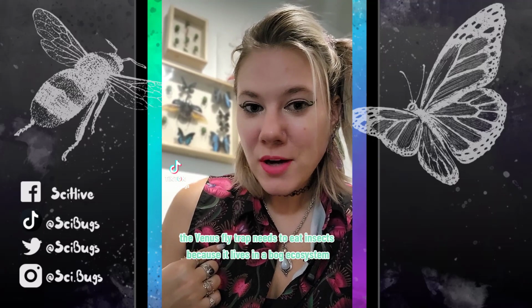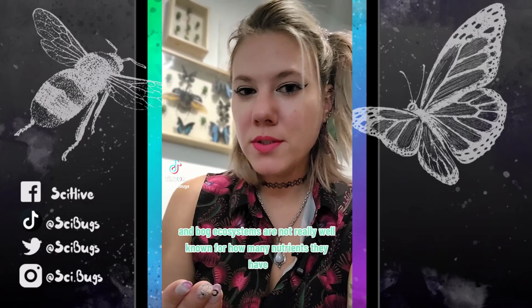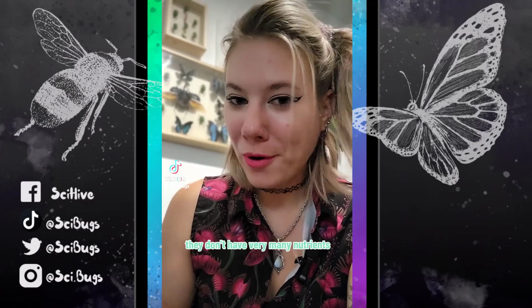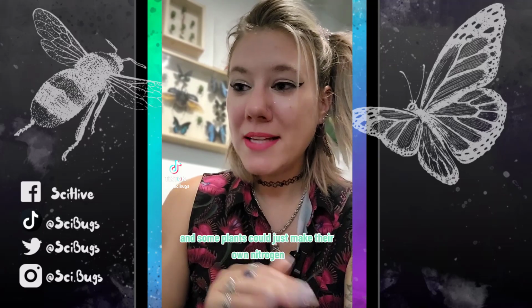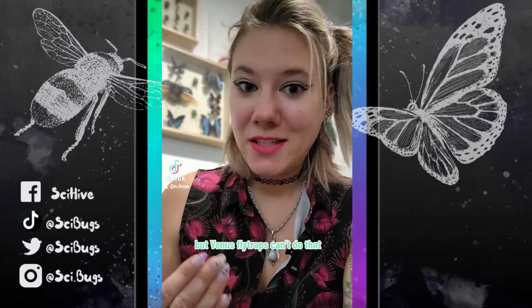The Venus flytrap needs to eat insects because it lives in a bog ecosystem, and bog ecosystems are not really well known for how many nutrients they have. In fact, kind of the opposite. They don't have very many nutrients, especially nitrogen. And some plants can make their own nitrogen with symbiotic relationships, which would be a whole other video. But Venus flytraps can't do that.